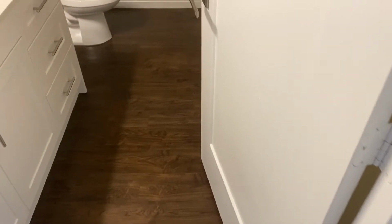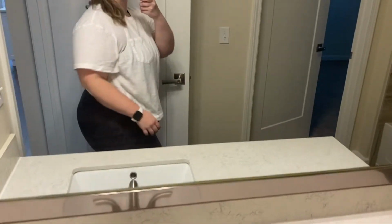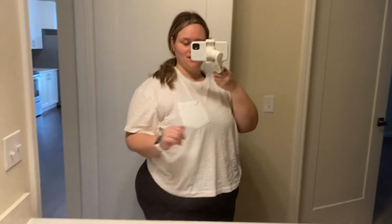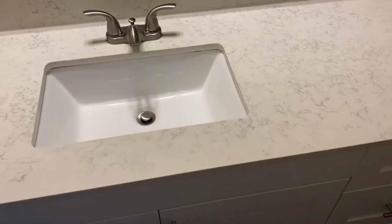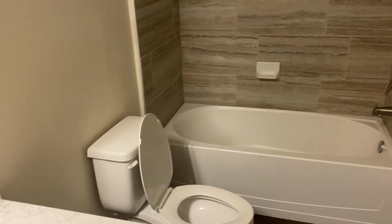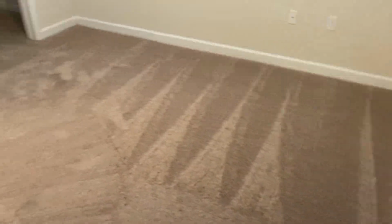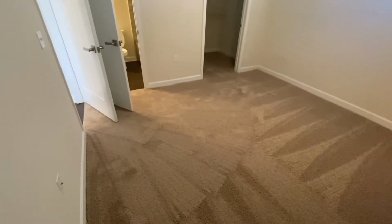So off to the left, we have the guest bathroom. And there's me. Well, there's my butt. Hello. So yeah, it has one sink. This is gonna be Nick's bathroom and all of his storage and then his shower, into the guest room. I should probably have turned the lights on. Let me put it in a wide view. So yeah, here's wide view.